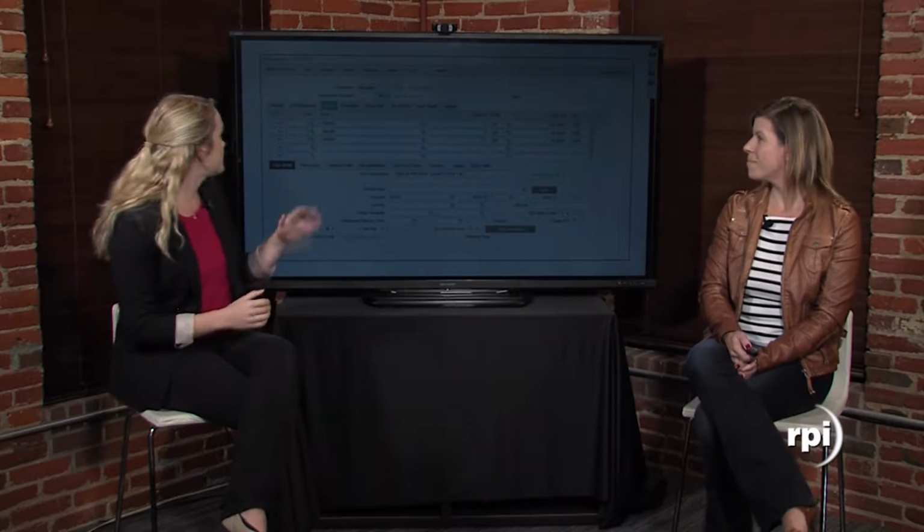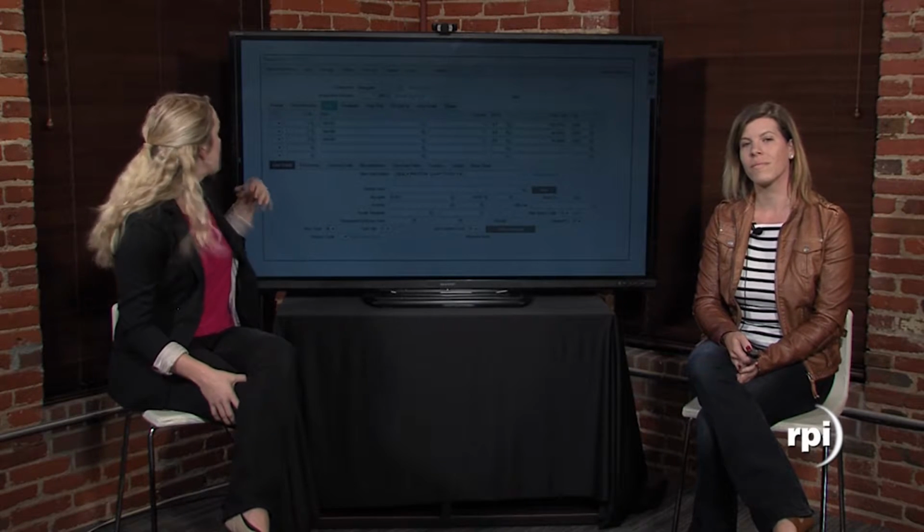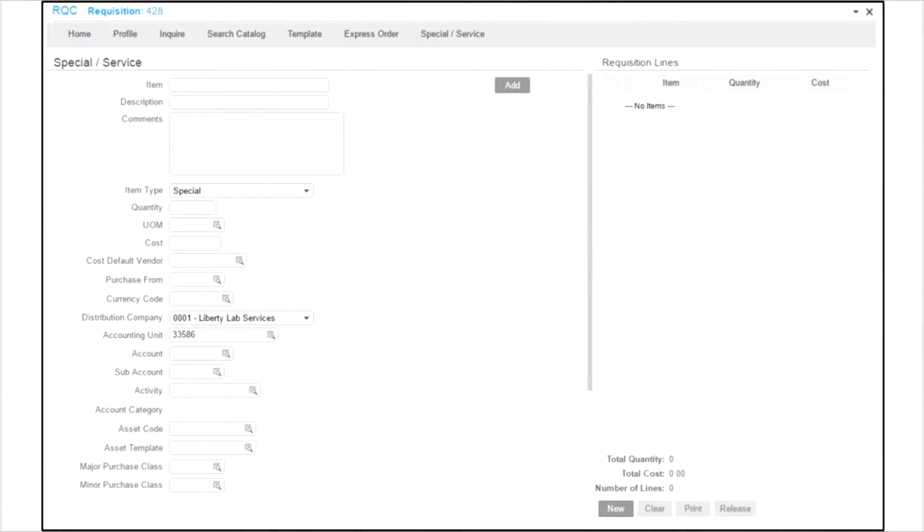So to start off, this is just an image of your RQ10. So this is kind of the behind-the-scenes detailed version of Requisition. Requisition Center itself is the next screen. And this is an example. You can search for items in here any which way you want. We've got templates, express orders, special service, and search catalog, all things that we will describe a little more in depth. Special service is when you don't have something in Lawson and you need to enter it ad hoc.